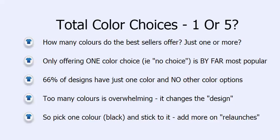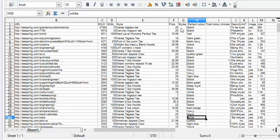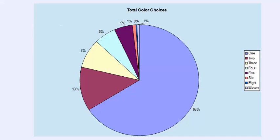Well, again, the data is very, very clear. 66% of designs have just got one color and no other color options. So if we just look at the data, you'll see how many color choices do these bestsellers provide people with? Well, the answer is predominantly, 66% is just one. So you can see that 2 is 13%, 3 is 8%, 4 is 6%, but almost all of the top sellers only provide one color choice, which is black, basically. So you can see here total color choice is 1, 1, 1. It's mostly 1 all of the way down.